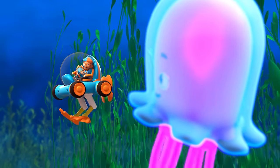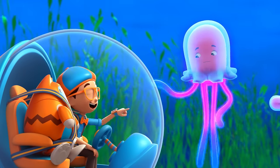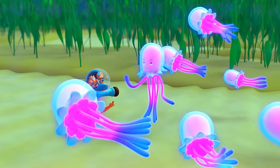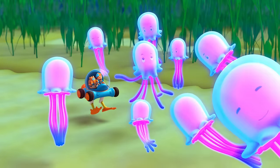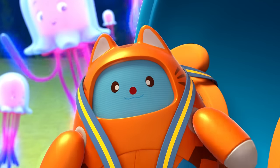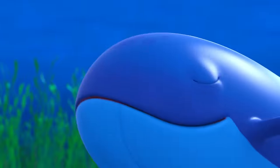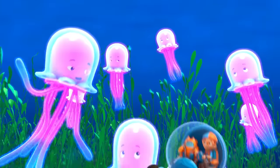Oh, you're all lit up. I told you the ocean was full of surprises, didn't I? Hey, look, it's your friends. Hiya, pals. You guys found me. And I found the answer to my question. What's underneath the ocean? There's a kelp forest, blue marlins, huge whales, and a jellyfish that lights up.